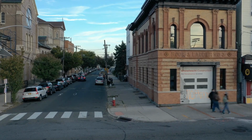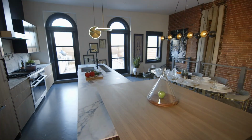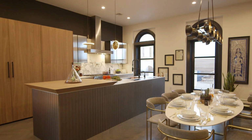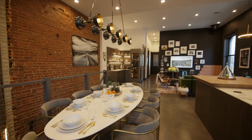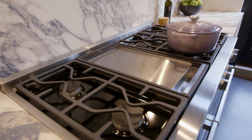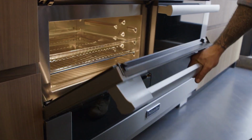So after 12 months of planning, 6 months of execution, the kitchen and dining room are done. JC is an amazing cook, and I wanted to make sure that she had the kitchen of her dreams. I hooked up with Miele for this project, mostly because of this, which I like to call the Ferrari. 48-inch range, 8 burners, full-size oven. You've got speed oven, steam oven, convection oven, all in one.